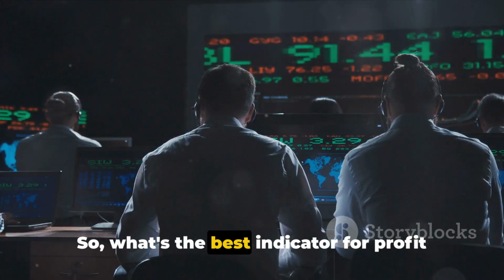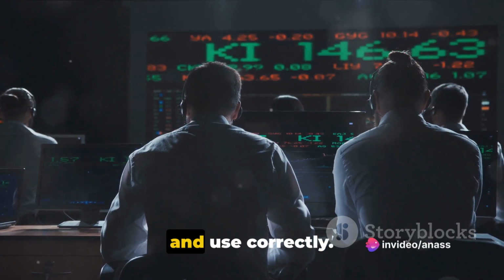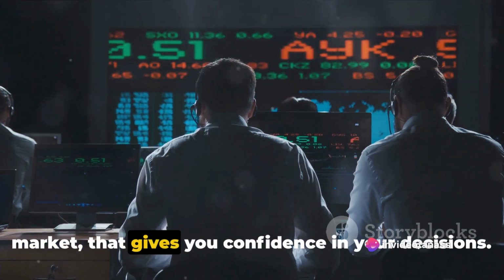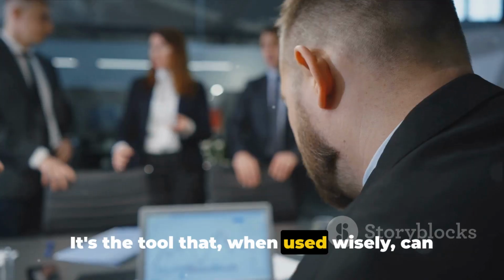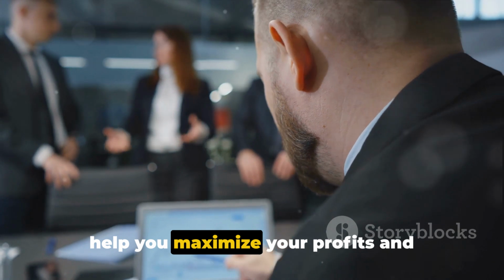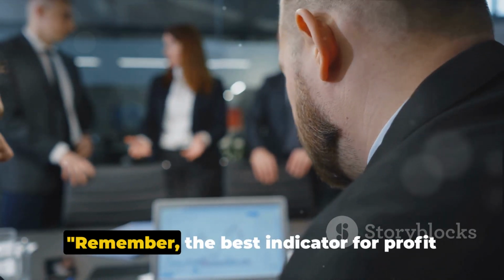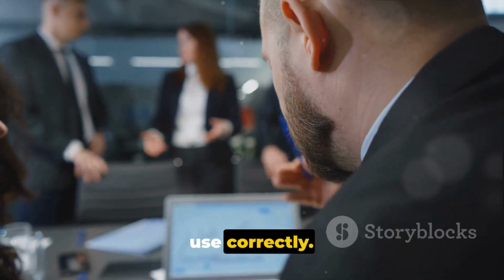So, what's the best indicator for profit from trading? It's the one you understand and use correctly. It's the one that helps you navigate the market, that gives you confidence in your decisions. It's the tool that, when used wisely, can help you maximize your profits and minimize your losses. Remember, the best indicator for profit from trading is the one you understand and use correctly.